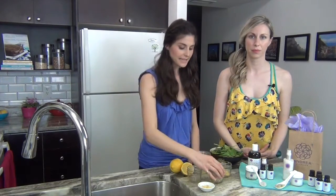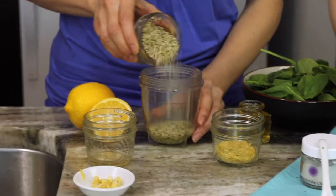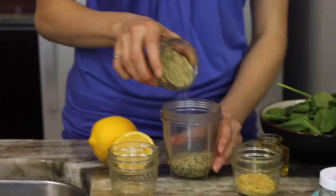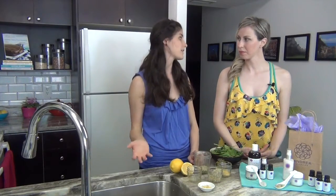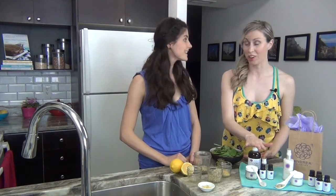Yeah. The next thing we're going to add is our famous hemp seeds. I'm just going to put half of these in. The reason hemp seeds are so great for blemish-prone skin is because, I'm going to add more, they're really high in healthy fats, namely omega-3. And omega-3s are so important because they help control the amount of sebum in your skin, which can cause inflammatory acne.